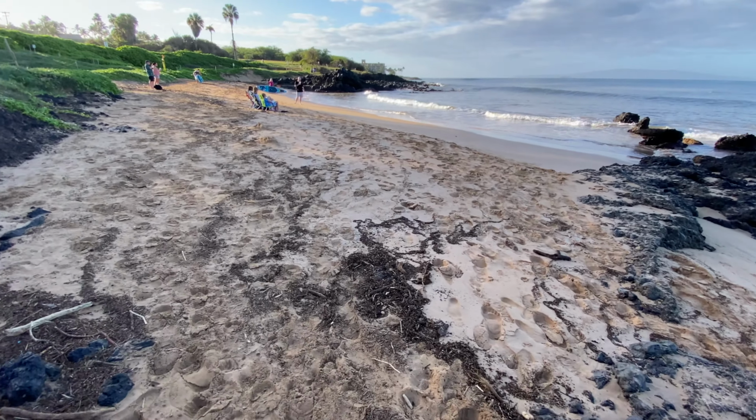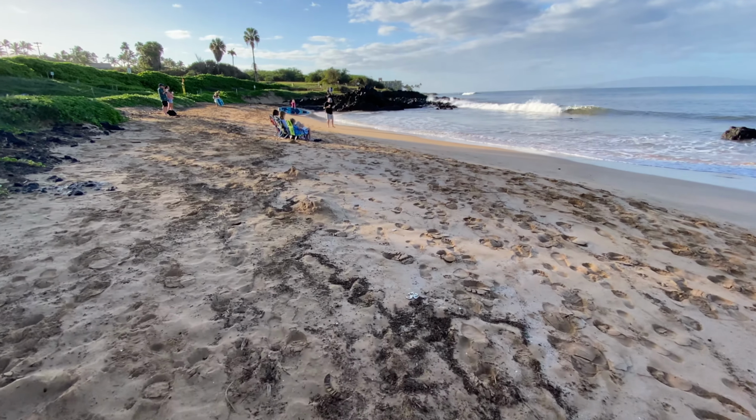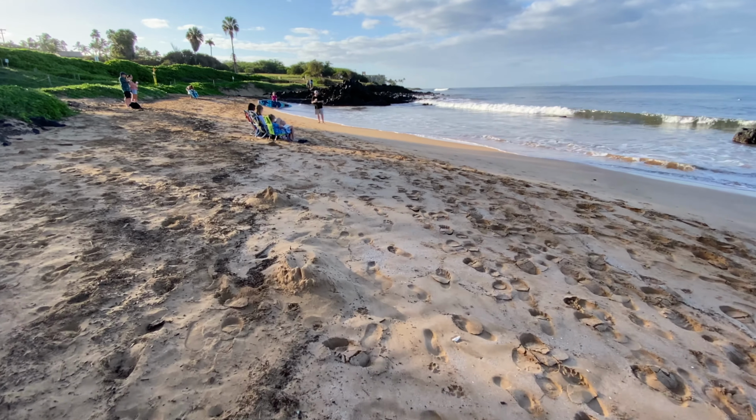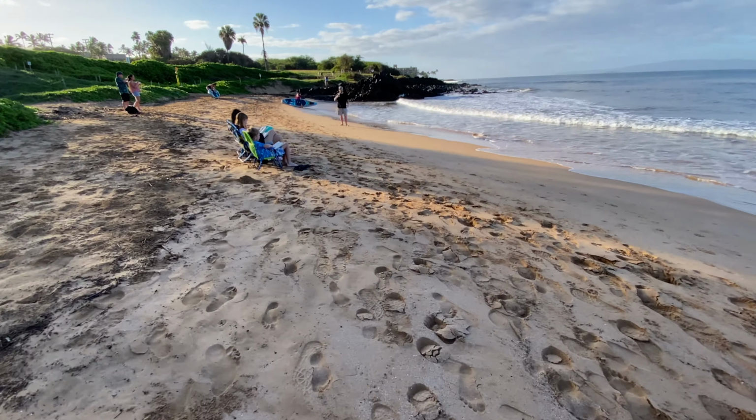The shoreline lava rock in the ocean is where fish hide out, so that's where it's good snorkeling. This south end here is where there's the most lava and where you'll find the snorkelers and scuba divers at this beach.